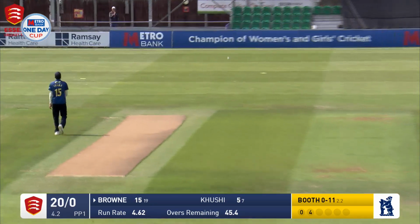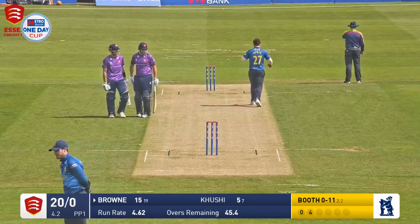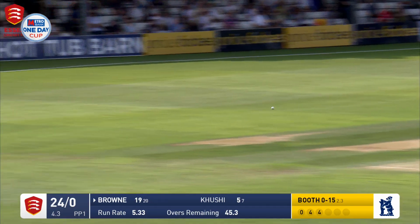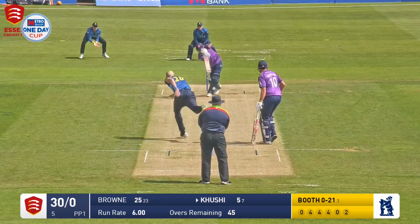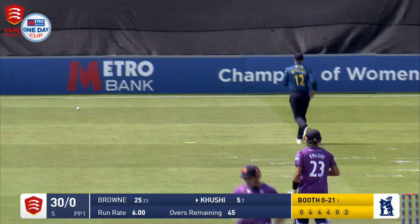Booth in, and that one is going to be four, but that was a little bit of an airy shot, just maybe striding down the leg side a bit. Booth as well. That one is again just on leg stump, and it's turned round through mid-wicket, and this could be a hat-trick of fours. The ball goes over the rope now. He comes in and bowls to him, and then very attractively driven by Coochie. Should be cut off and isn't.